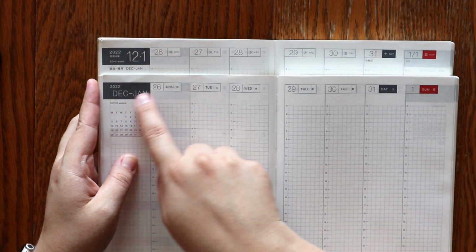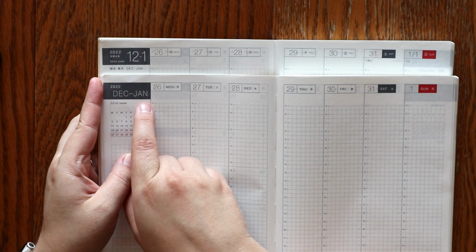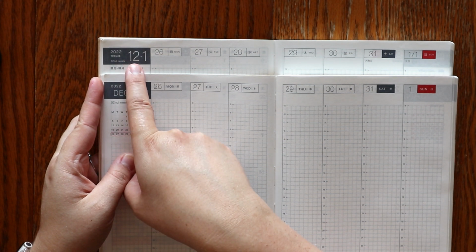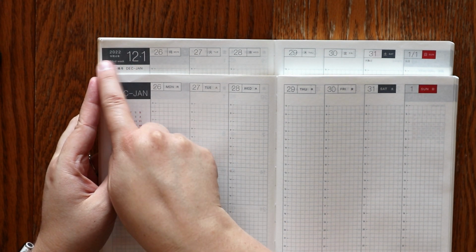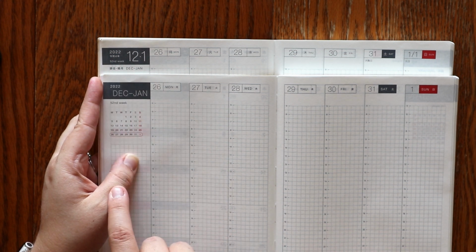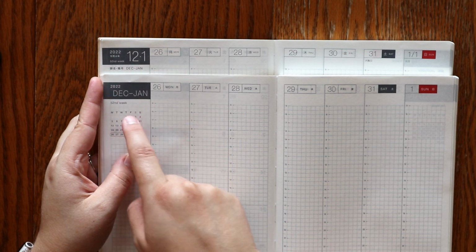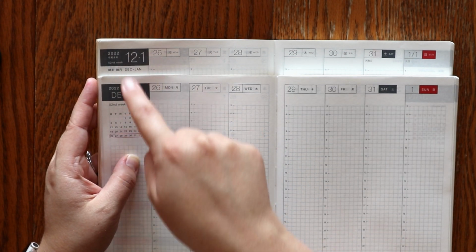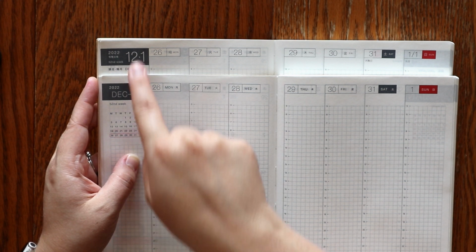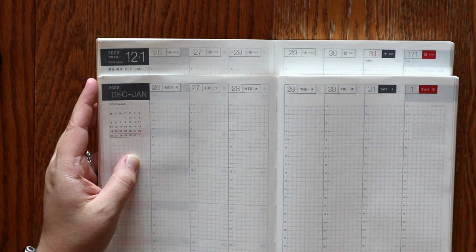Here in this navy box corner area, we have text for December and January instead of numbers for December and January. We still have 2022. They did take out this line of Japanese characters here. They added the 52nd week underneath the navy box, but the navy box itself is the same size, so our navy box covers, if you have those, will fit both versions still okay.